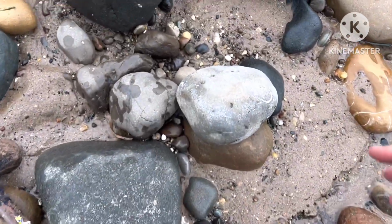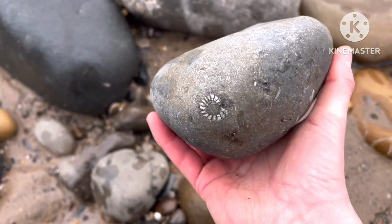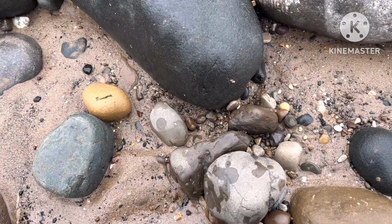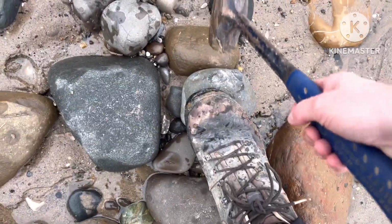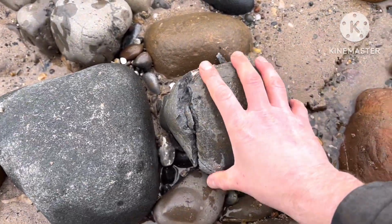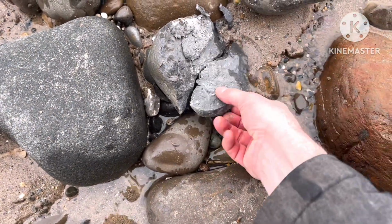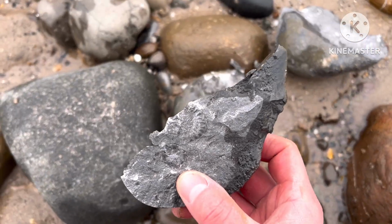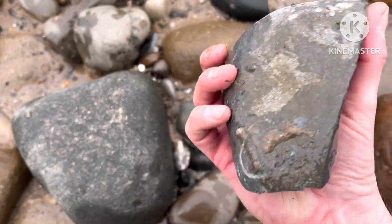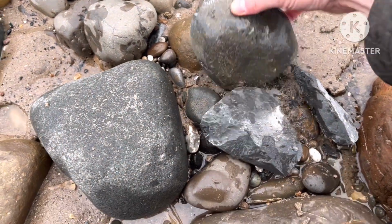Okay, let's spot this one. Looks to have a few ammonites on the outside. Just going to give it a hit. Let's get a nice split. Here we go. There was one in there. Other than that, not really too much going on. All seems to be on the outside.